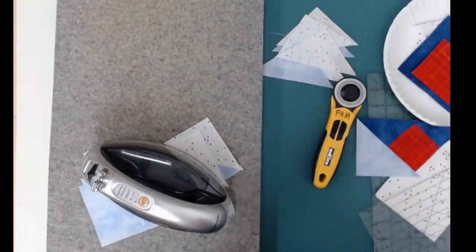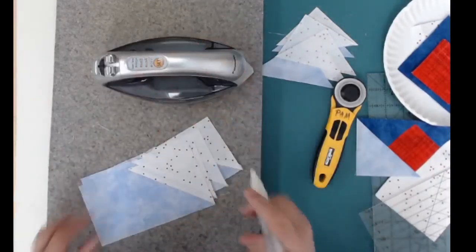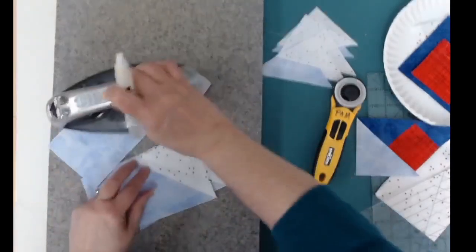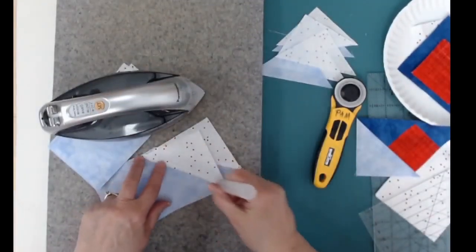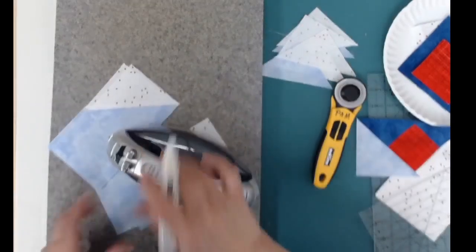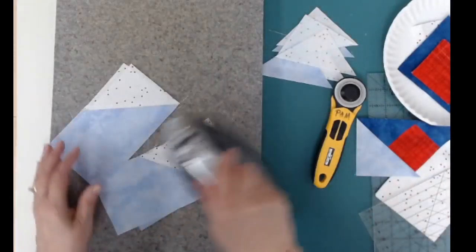Once I get them finger pressed, I just set the iron on it. Notice I got them all finger pressed, then set the iron on all 4 of them at the same time. And I'm often doing that because that kind of gets me set up and going the way I want to, and I can overlap even the acorn pressing solution so that that gets them all going the way I want them to.